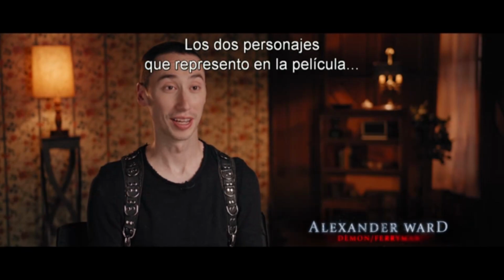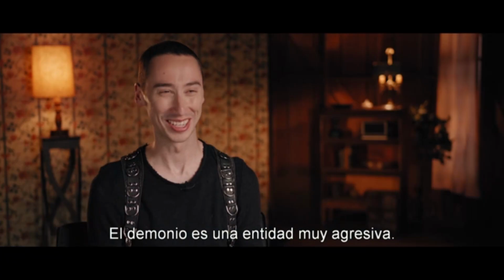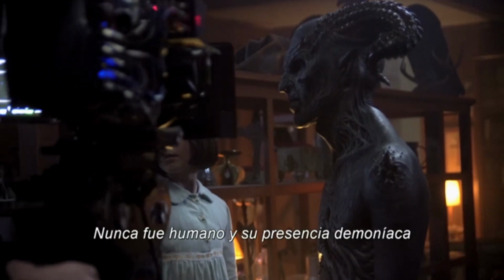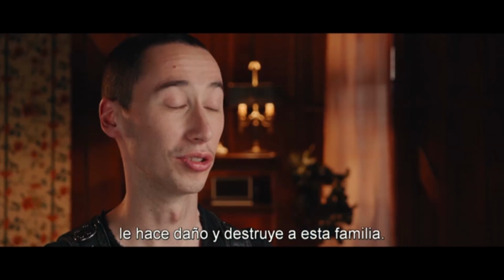The two characters that I am playing in this film, one is referred to as the demon, and the other one is referred to as the ferryman. The demon is a very aggressive entity, big horns, all black skin, teeth, eyes, crazy, not a very nice person. It's something that never was human, and it's just this evil presence that's working to hurt and destroy this family.